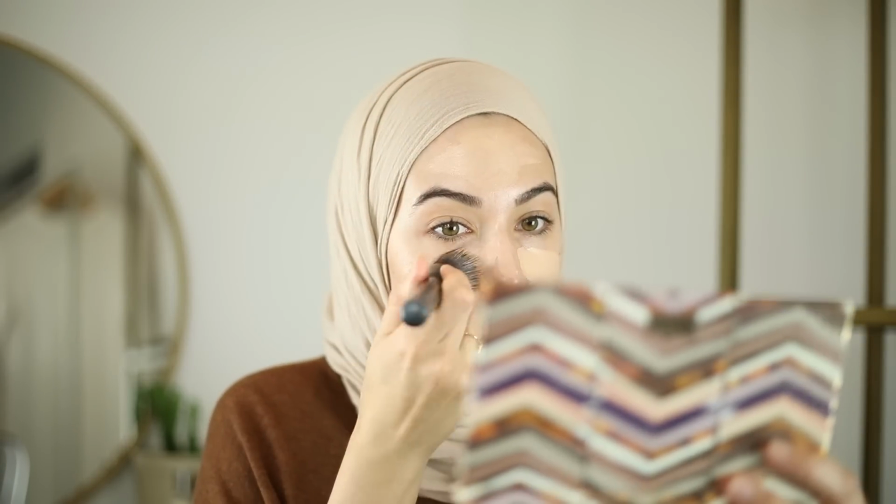It is full coverage, so it does look like a foundation, but I just love this for my casual days whenever I just don't really want to wear heavy makeup. So I'm gonna go ahead and buff this in with a brush. This is the kind of foundation though that you really cannot just use a brush and that's it, because it does leave lots of streaks. So I'm going to be using my beauty blender to blend all of this out.